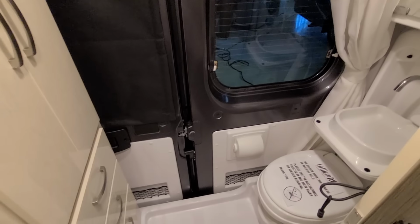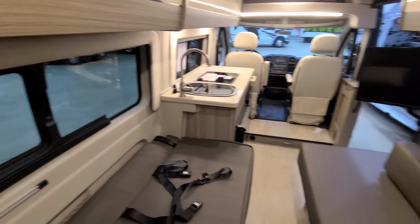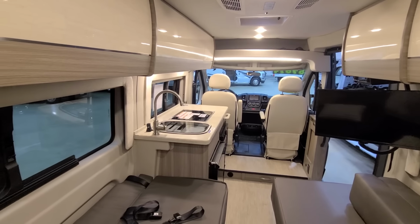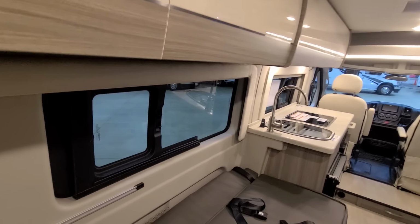So you're fully self-contained, meaning you have a shower, bathroom, toilet, you have a kitchen, and you have a place to sleep. You don't have a generator, but self-contained means that if you hooked up to a campground with full utilities, that you don't need to leave your RV. You're fully self-contained. You can, again, go to the bathroom, you can cook, you can sleep.